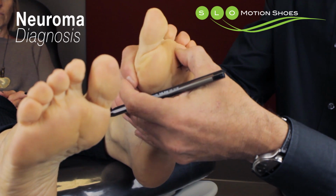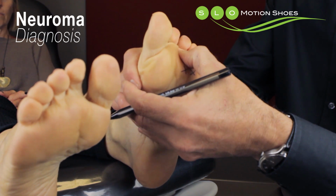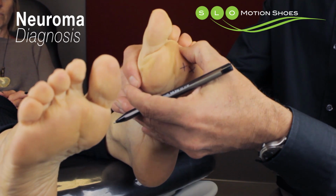So when we squeeze the metatarsals, oftentimes we'll get a clicking or popping, which is called a Mulder's click. But definitely pain will radiate in between the toes or back from the foot as we do this palpation maneuver.